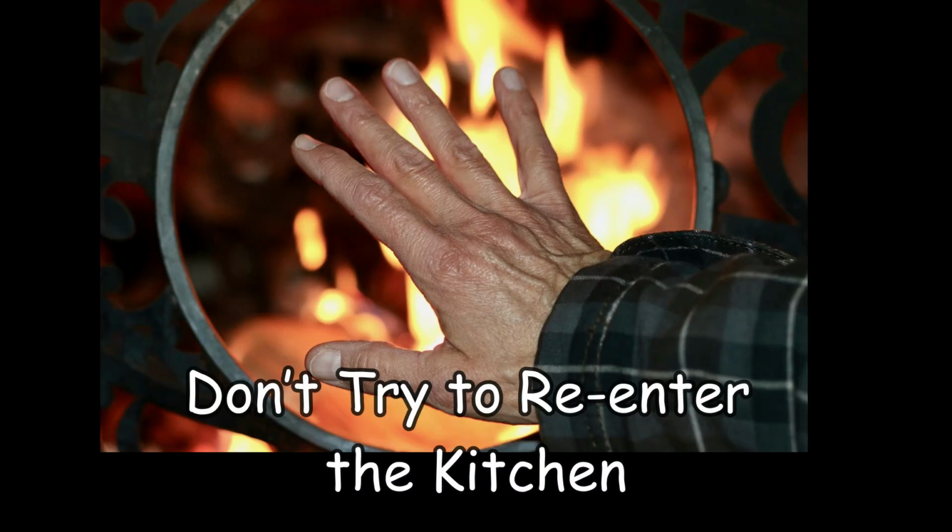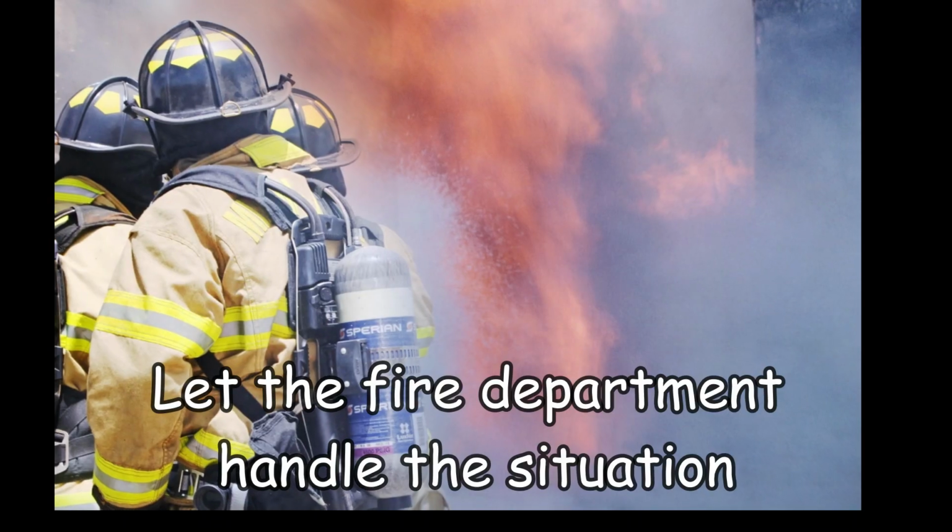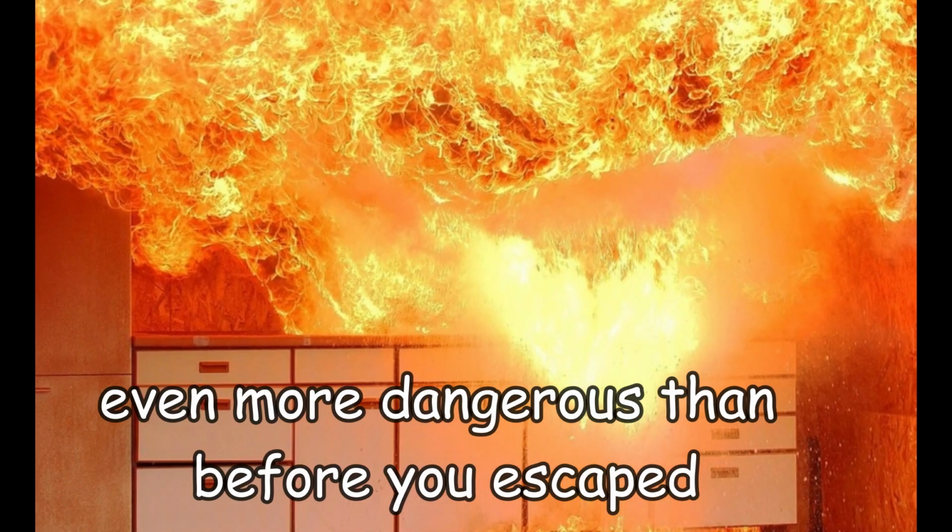Don't try to re-enter the kitchen. Once you've evacuated, do not go back into the house to retrieve anything. Let the fire department handle the situation. As time passes, the fire spreads, making the inside of the house even more dangerous than before you escaped.